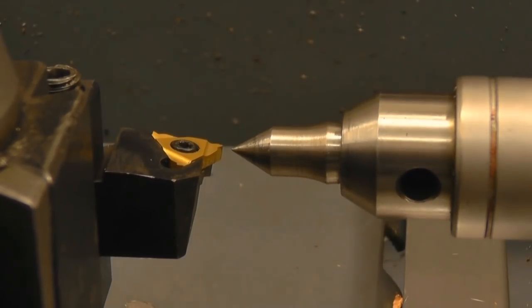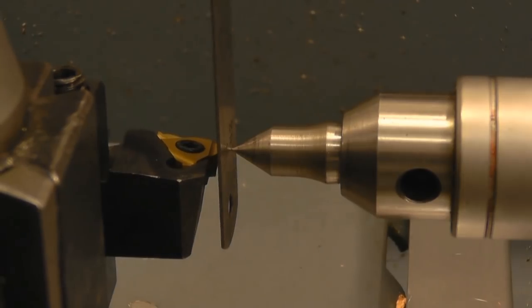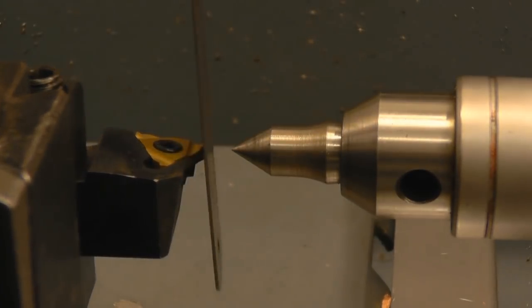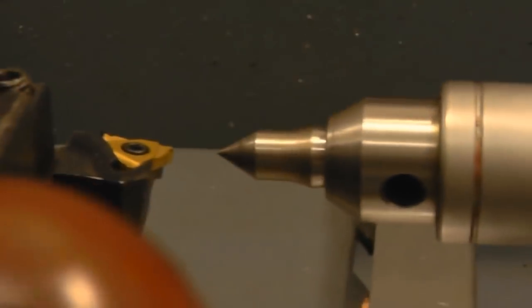It looks on centre height, but one way to make sure is to put a steel rule in like that, a little bit of weight on it, and you can see the steel rule is being pushed back, which means that the tool is actually slightly above centre height. Drop it down a little bit, do it again, still too high.